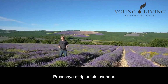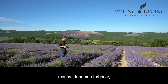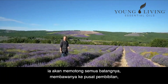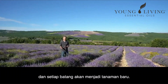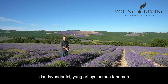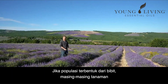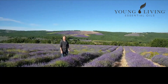Now with lavender, it's a little bit similar. Someone could go in a population lavender field like this one, walk around and look for the biggest plant, because the biggest plant would actually mean the biggest yield. He would select a plant, and from this plant, you would cut all of the stems of that plant, bring them to a nursery, and each of those stems would become a new plant. And you would plant a whole field just from the clones of this lavender, which would mean all of the plants in that field would be the same size, the same color, and would produce the same oil. With the population from seeds, each individual plant is different and will produce a different essential oil.